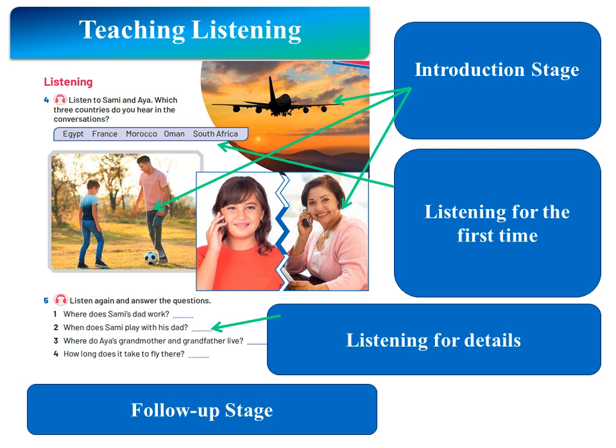The third stage, listening for details. When students are confident of the general meaning and specific information, they can move to listening for more details and answering some questions on the listening text. The last stage, follow-up stage. After the first three stages, students will be able to manipulate the information they have listened to, completing a timetable, a chart, a graph, filling in a form, classifying data, etc.